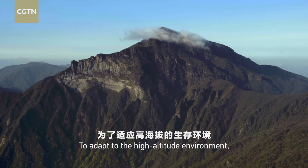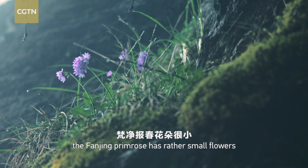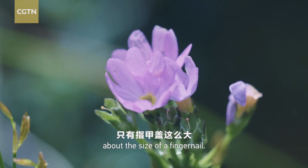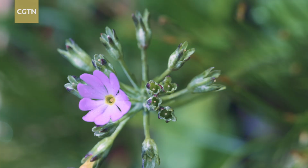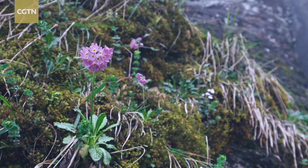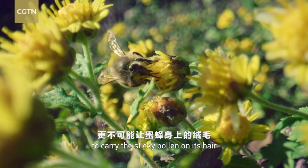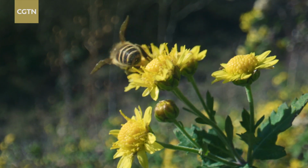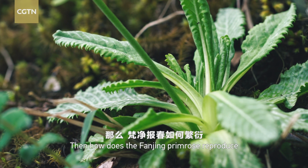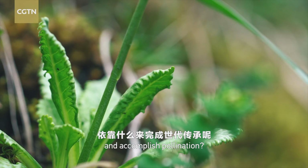To adapt to the high-altitude environment, the Fanjing primrose has rather small flowers, about the size of a fingernail. The center of the flower is even smaller, like a sesame seed. Such a tiny flower has no room for the honeybee to carry the sticky pollen on its hair from one flower to another. Then how does the Fanjing primrose reproduce and accomplish pollination?